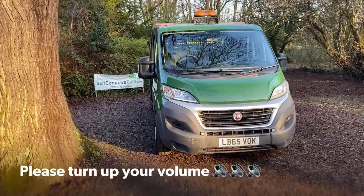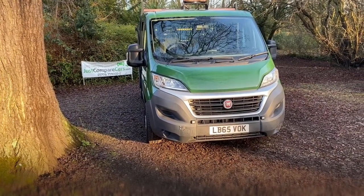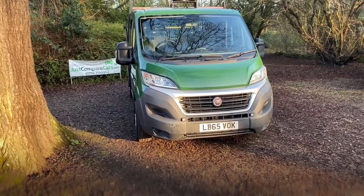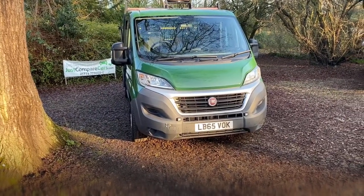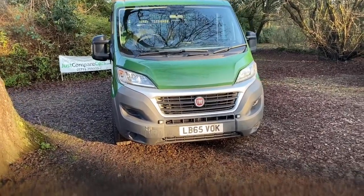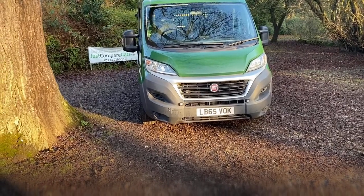My name's James and today I'm going to be doing a walk around video of this 2016 Fiat Ducato 2.3 MultiJetII 35 one-way tipper. It's a medium wheelbase H1 Euro 5. It's done 47,000 miles and it's got full service history with 2 services in total.